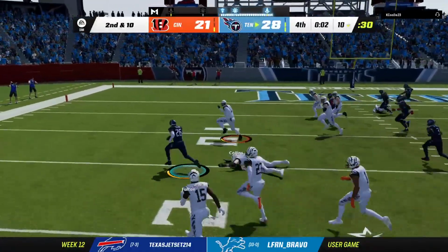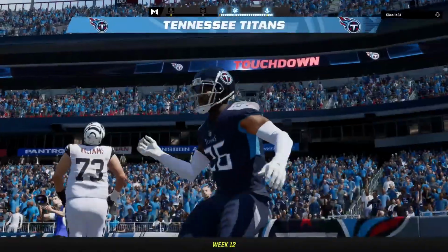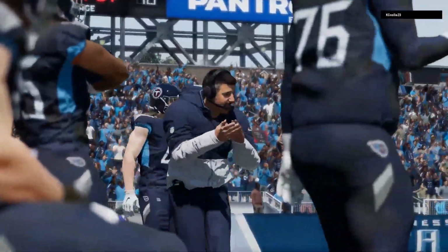It's intercepted. Picked up by Christian Fulton. And he will take this one home. It's a touchdown. Little bit of a backbreaker right there.